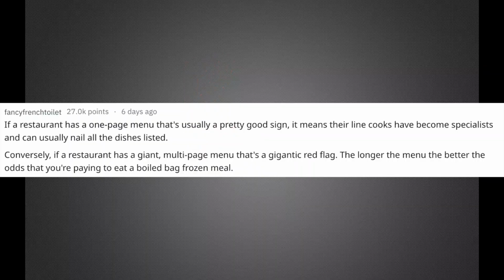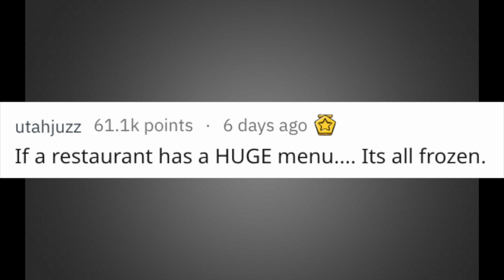If a restaurant has a one-page menu, that's usually a pretty good sign. It means their line cooks have become specialists and can usually nail all the dishes listed. Conversely, if a restaurant has a giant, multi-page menu, that's a gigantic red flag. The longer the menu, the better the odds that you're paying to eat a boiled back frozen meal. If a restaurant has a huge menu, it's all frozen.